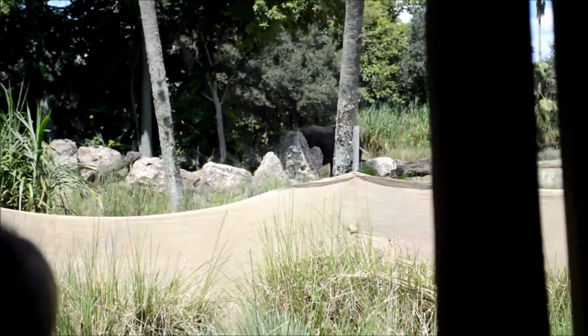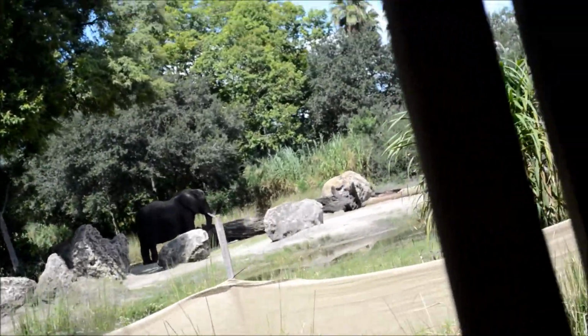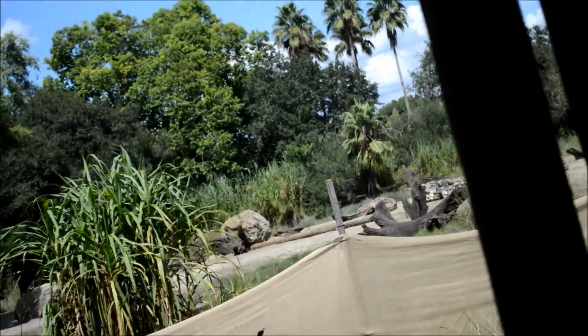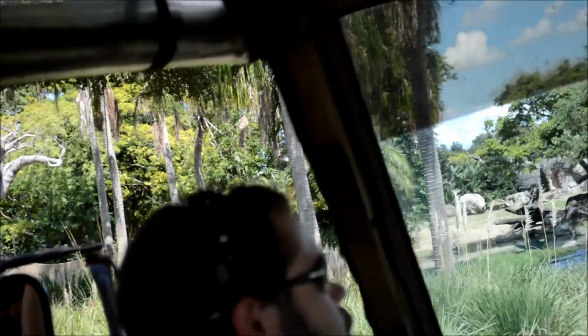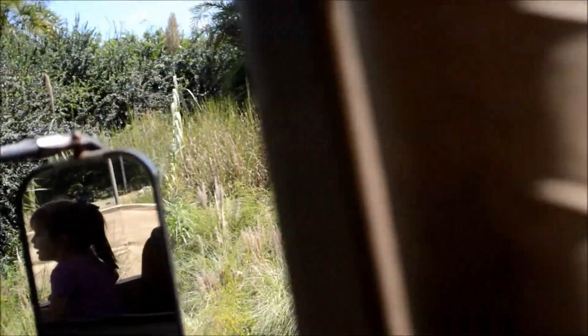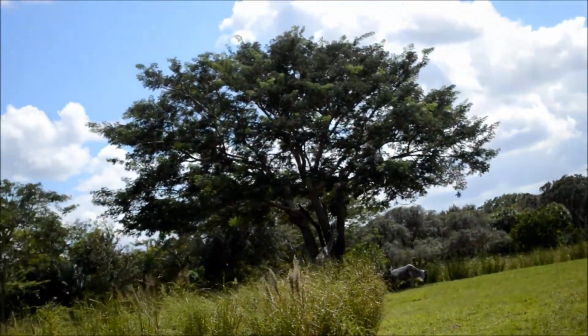You see the elephant? It's right over there, Caitlin. Right over there, you see it? You see it up there? There's an elephant up there. See it up there? Up on the side. Oh, that's your right. Some more white-bearded wildebeest and another giraffe over there to your right.